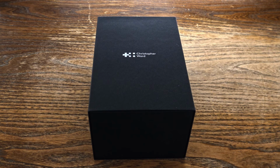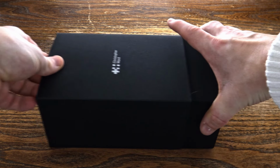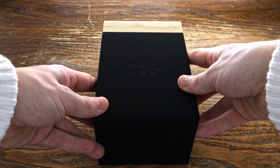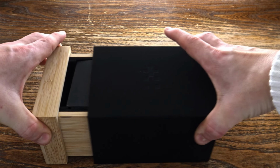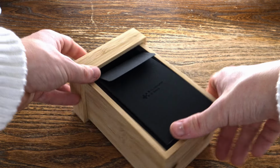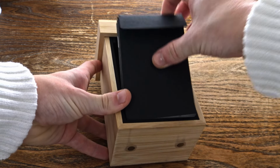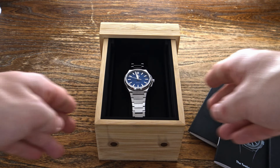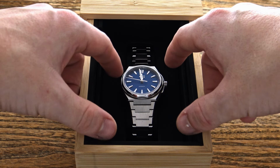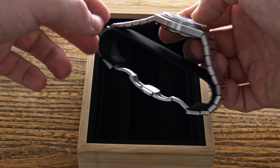Moving on to the packaging. Oh, the packaging. This is the first microbrand watch I have ever dealt with with such a nice opening experience. The box seems to be some sort of black leather and wood, with magnets at the very back of the watch that give it a nice snap when closing or opening. Not only is the box beautiful, but it has that Apple product, iPhone packaging feel of a clean, elegant opening experience. Now for the big boy, the specs are good, but what about the finishing?